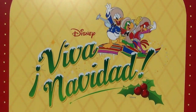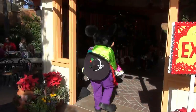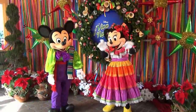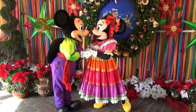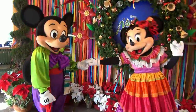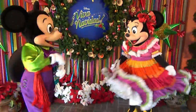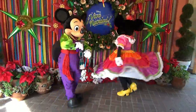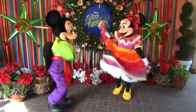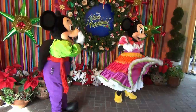Now here's another great surprise, this Viva Navidad. This was a big surprise and one of my favorite parts of Christmas at Disneyland, Disney California Adventure, the Disneyland Resort. No, you're right, though. I did not expect it to be as grand as it was. I thought maybe there would be a character meet and greet like this and some food similar to what you saw when you went out for the Greek festival.